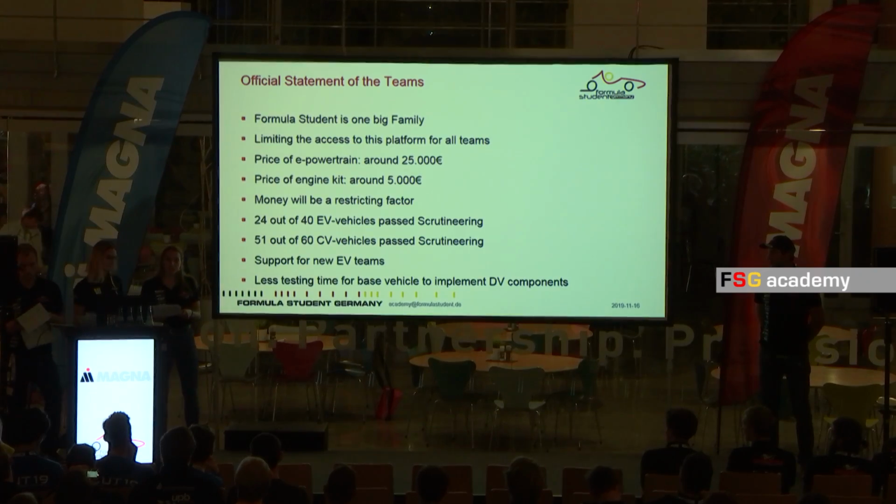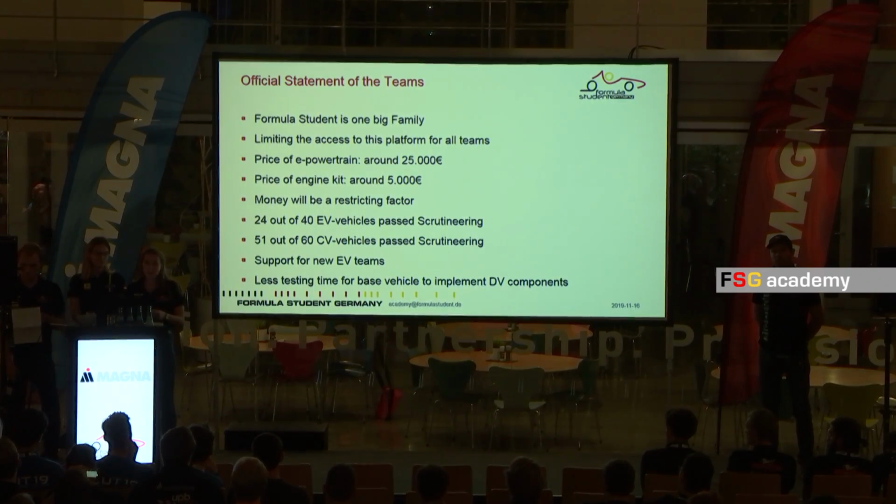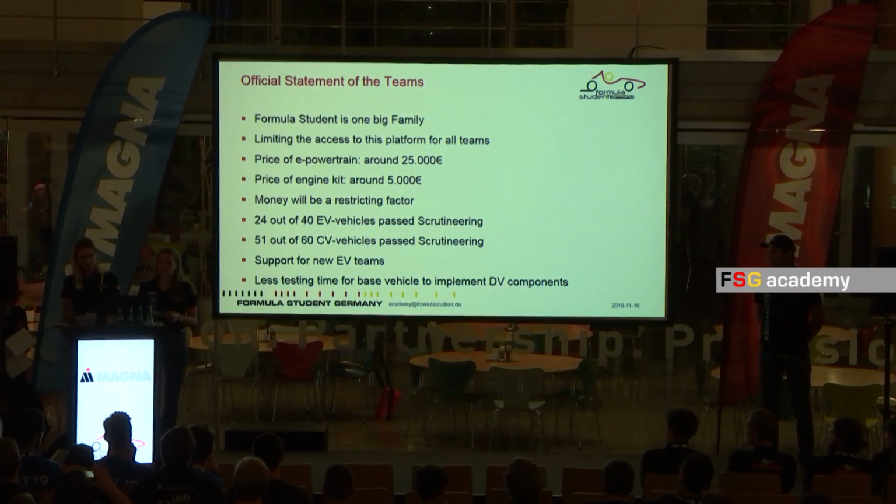The last 3 years of developing an autonomous system have proven that it is already a challenge for teams to implement this into an existing and reliable base vehicle. 7 teams out of 20 were able to participate in any dynamic discipline, and only 3 finished skid pad and acceleration. However, this is a conflict of objectives. Following the rules, it is mandatory to build a first-year vehicle. In order to be competitive in all autonomous disciplines, an extended testing time is a must.